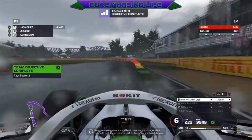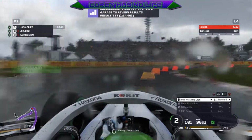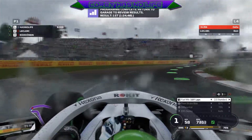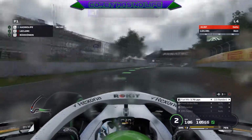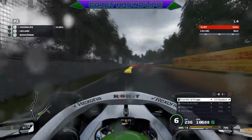Program complete and a job well done. We got some excellent data with our run, so come on back to the garage and I can talk you through the numbers. And we actually made it up into first there in practice here. 124.401.